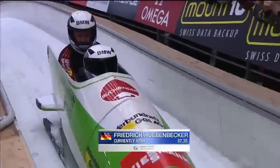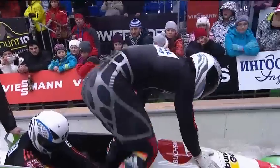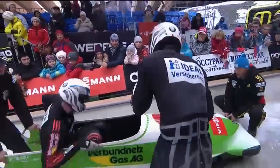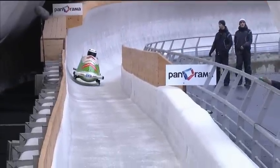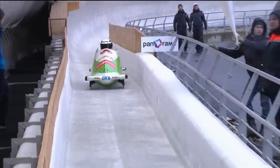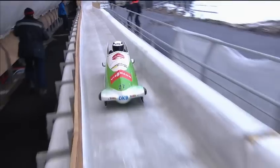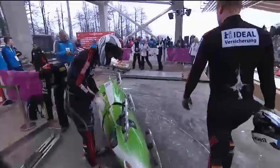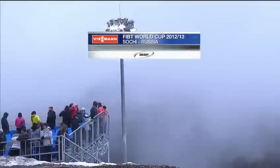That's not the drive that won him the World Championships 3 weeks ago in St. Moritz. It was absolutely outstanding there. The best starts, the best drives. Coming out of curve 11 into the chicane, you can see the sled drifting a little bit to the left. He tries to steer it to make it straight, but that back end is still farther left than the right end. That means he's going at a skid. The runners are going just a little bit sideways. That's not fast.